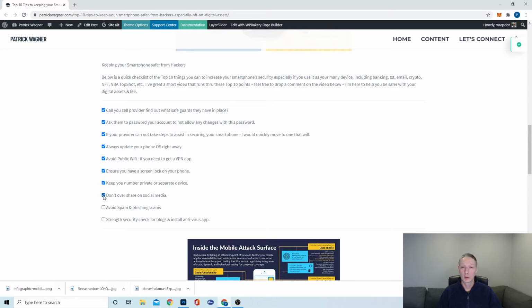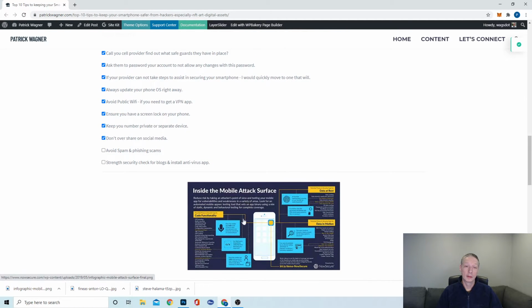Don't overshare on social media. Again, I have a more detailed mobile attack vector infographic here that shows the multitude of entry points that are being looked at. Social media can provide quite a bit of information, and you don't want to make it any easier for folks to figure out location information or any of that, which could lead them to either guessing your passwords or going to the right mobile provider to try to hack your account or get it transferred.